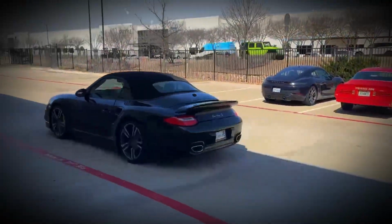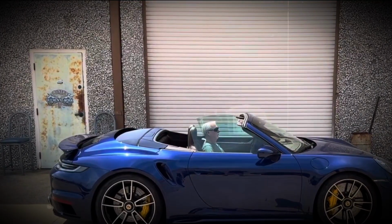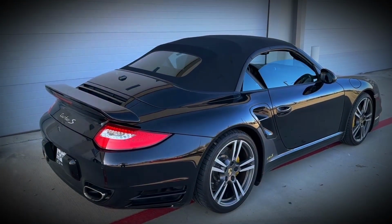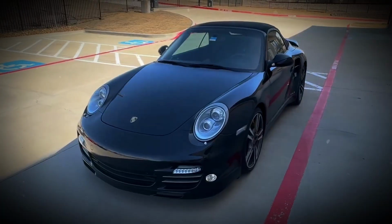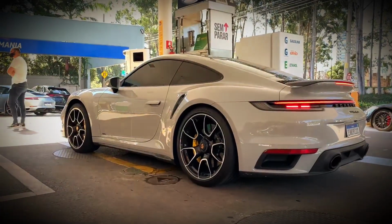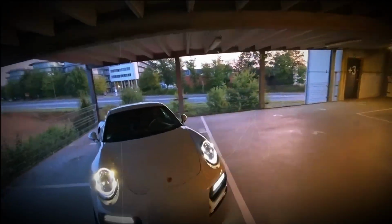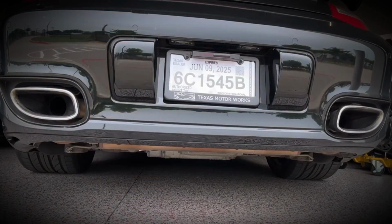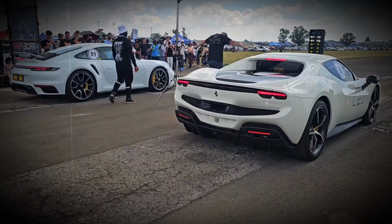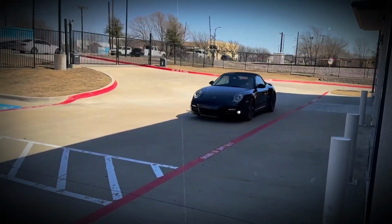Power comes from a 3.8-liter twin-turbocharged flat-six engine that unleashes a staggering 640 horsepower and 590 pound-feet of torque, allowing it to launch from 0 to 60 miles per hour in just 2.6 seconds and reach a top speed of 205 miles per hour. This ferocity is harnessed through an 8-speed PDK dual-clutch transmission and a sophisticated all-wheel drive system that delivers relentless grip and razor-sharp agility in all conditions. Porsche Active Suspension Management, rear axle steering, and dynamic aero elements work together to make the Turbo S as comfortable on the road as it is blistering on the track.